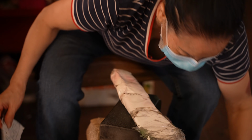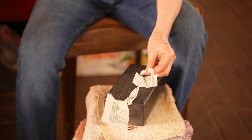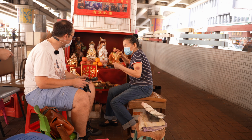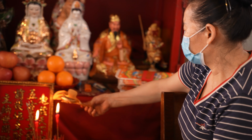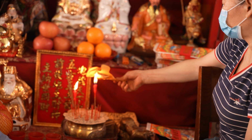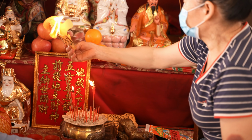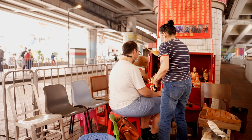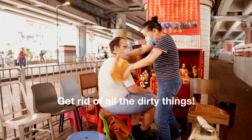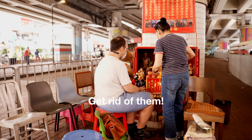Oh, she's good at hitting them, beating the shit out of them, huh? Oh, this is a tiger. So after beating them to smithereens, she wraps those pieces of paper that represent your enemies inside a tiger and then sets the whole thing on fire. Not bad.